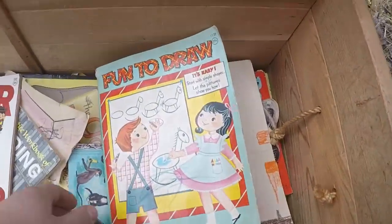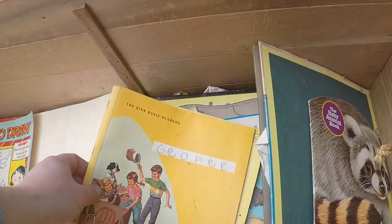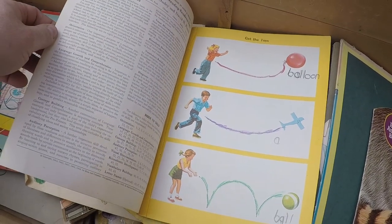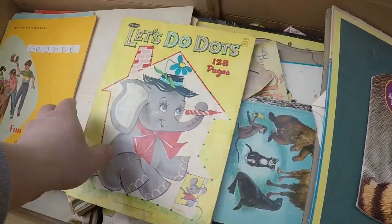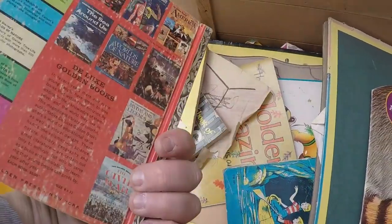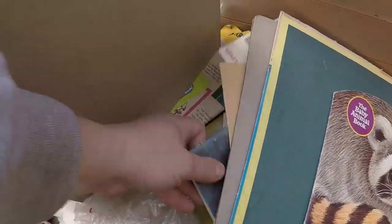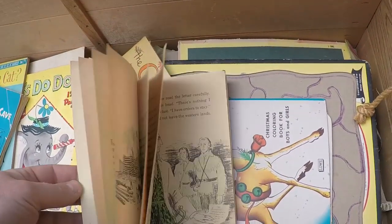It's full of old coloring books. The baby animal book. Hi George, I got your books. The Gin Basic Readers. But even these old books are pretty. This is 1968, 64. So I'll go through the books, see if there's anything worth keeping. A little golden book. Black Rock Cave. There's some stuff in here to go through. But yeah, I paid $7. The Adventures of George Washington. Wow, 45-cent book. Pretty cool.